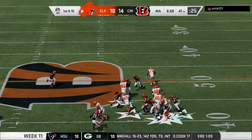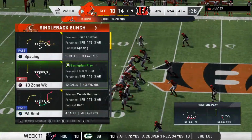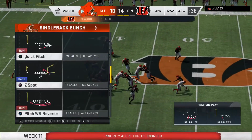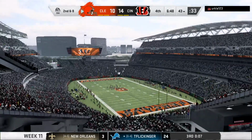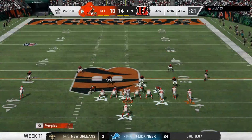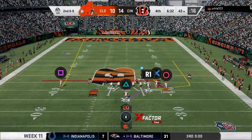On first down, they'll run with Hunt. 2 yards on the carry there. It'll be 2nd down. They tried a quick hitter inside, but that one was swallowed up because what they're hoping is those big defensive linemen will take the bait and move laterally and open up a crease that they can run through. Didn't happen on that play.